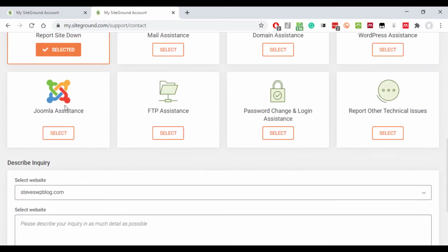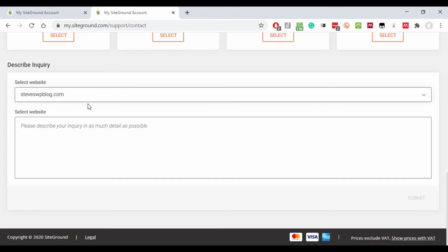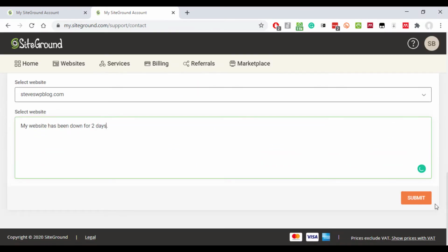Could be WordPress. Scroll down, and then you can choose your site from the list here, so they know which site we're talking about. And now obviously you might want to give a bit more detail, but if I press submit, okay, they said I'm going to give more detail. Maybe I'll say, let's see if that's enough.